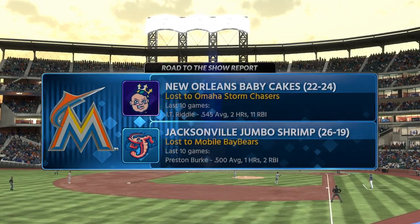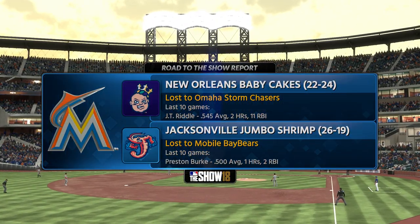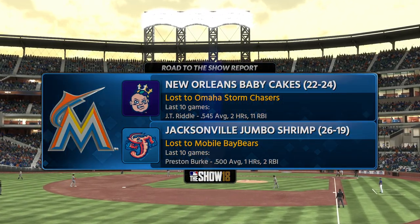Good time now to check out the Marlins prospect report, as you see a couple of players in the upper levels of the minors that have been making waves as of late. Damn, that's unlucky.